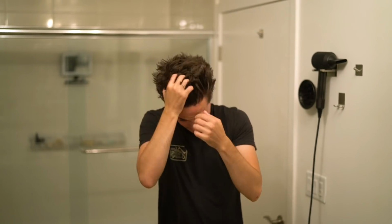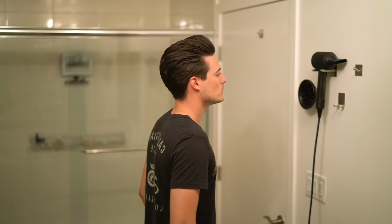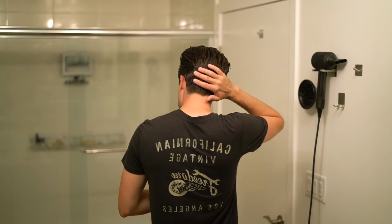Just keep in mind these shots, these end result images that you're seeing, my hair is a little more shiny than it will be about 10 to 15 minutes later. Kind of like what you're seeing right here. The shine is reduced compared to as soon as I finish styling, but still a good amount of shine, keeping it controlled.